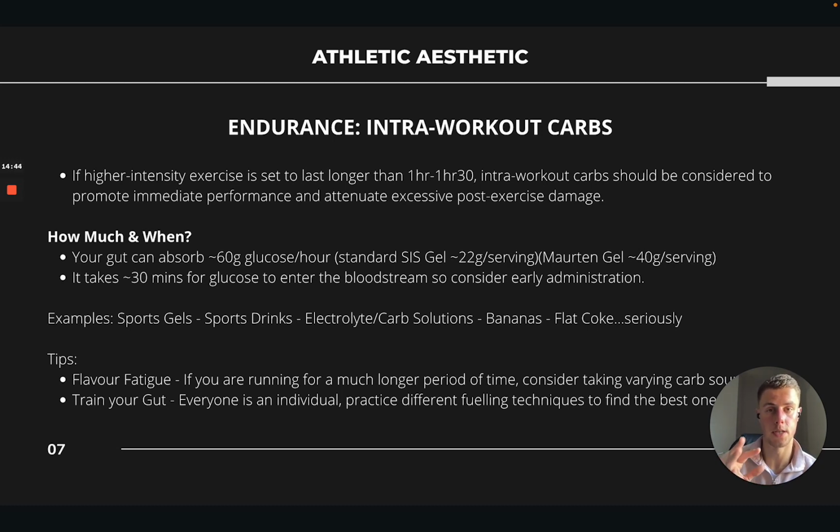Something I use as well, which I hadn't heard of, and maybe a few of you haven't heard of either, I use Maurten gels. These provide double the amount of carbohydrates. So if you struggle to consume carbs during a run, when you're running hard and it's high intensity, it's quite uncomfortable to take things in terms of water and gels and stuff like that. So I go for this gel just because it provides a bigger bang for your buck.